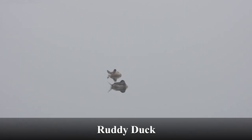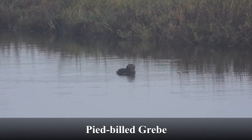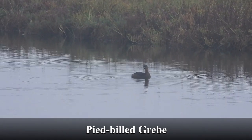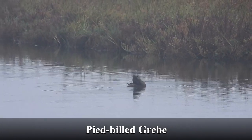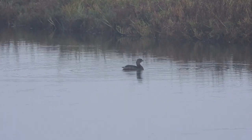These sleeping ruddy ducks have lost their ruddy color for the winter. Pied-billed grebes were the only grebes in the marsh that day. I expect a few others as winter gets closer.